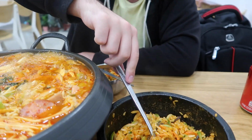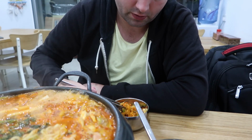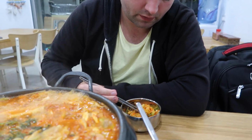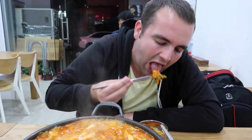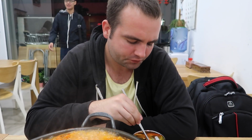And I'm going to try a bit of it now. Good bit. It's pretty tasty. It tastes much more like tomatoes. It reminds me a bit of like kind of Spanish food. It's a little bit spicy, but not too spicy. It tastes very different to Chinese food, that's for definite.